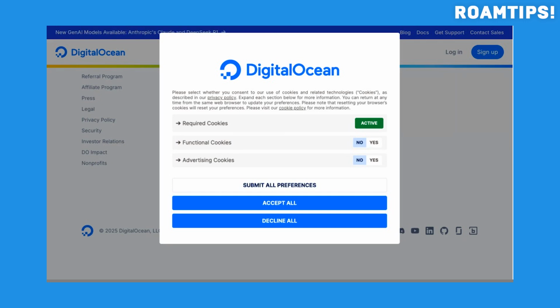DigitalOcean is a great choice for developers and businesses needing a straightforward, cost-effective cloud solution. From small websites to complex infrastructures, DigitalOcean delivers the tools and performance you need.